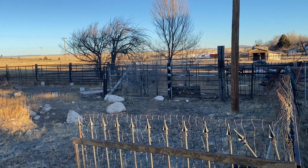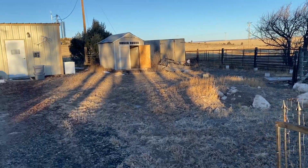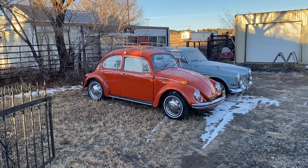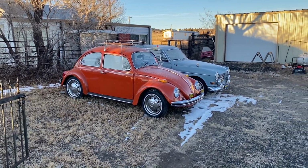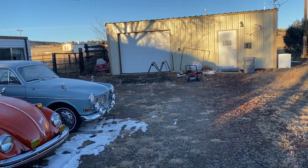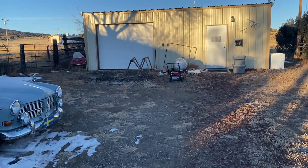Dogs. They're gonna bark, I can't stop them, but we have moved. And Buddy the Beetle and Ingrid the Volvo have moved as well. And we are just a little bit further east than we were, closer to work.